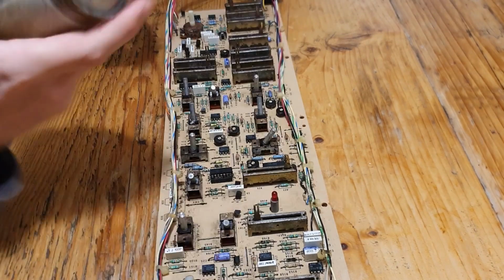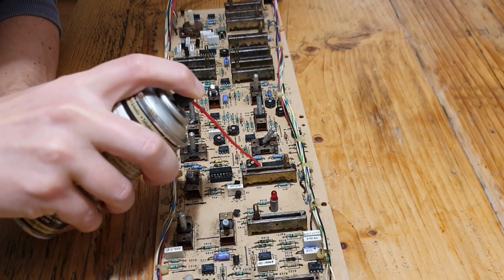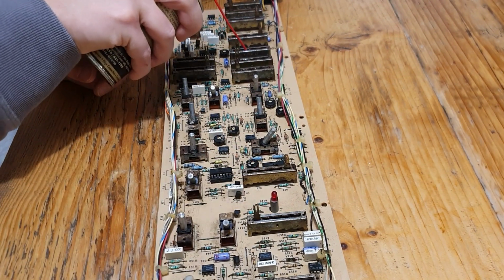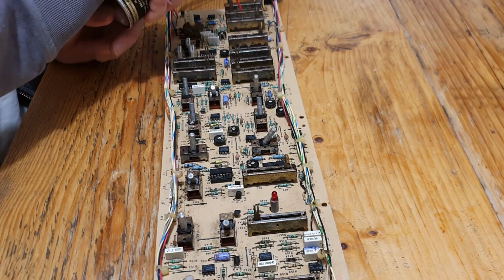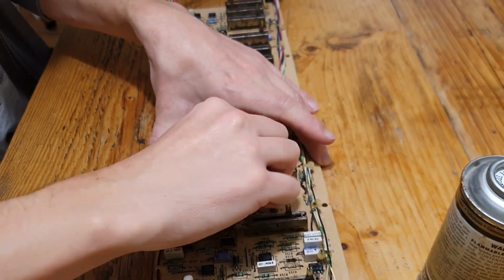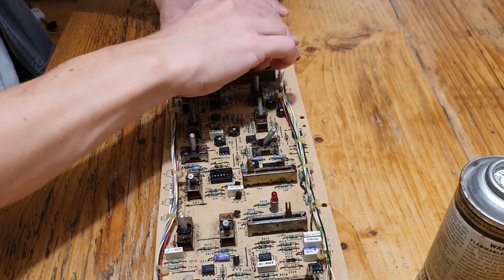Bit Pro Gold, DeoxIT, all the sliders. Feels horrible.